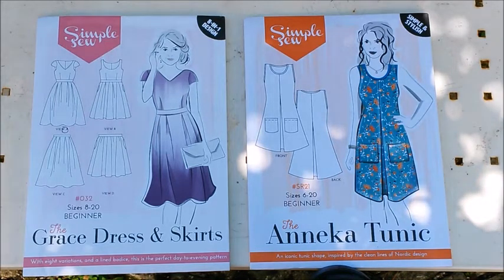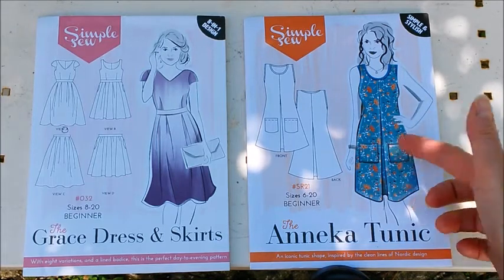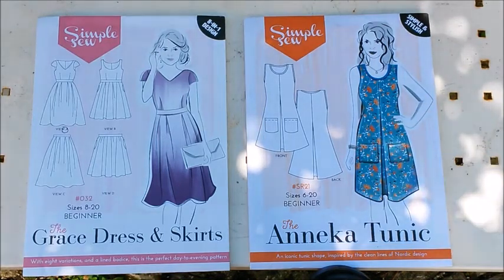Anika dress. I like the detailing and the pockets. It just reminds me a little bit of perhaps the lovely ladies that do cleaning. I don't know. But again, super cute dress, and I'm not sure if I would make that, but I've kept it in my pattern collection anyway.